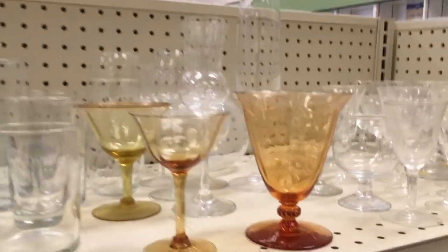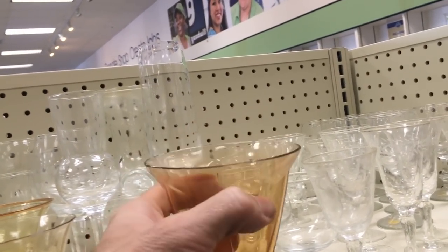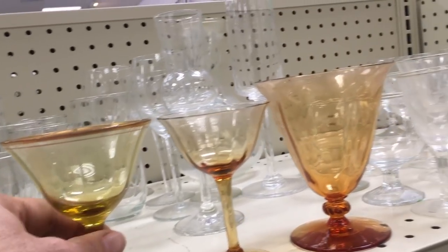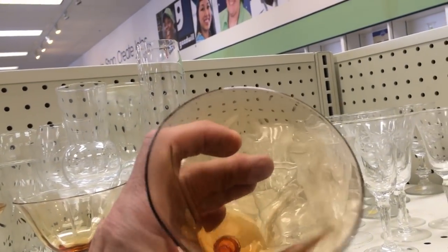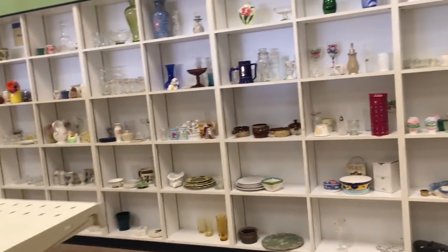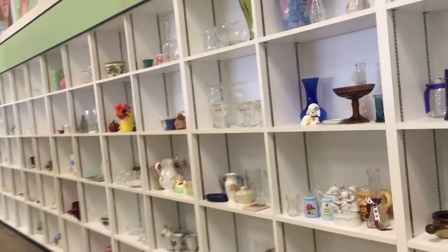Okay, here we have some poor little orphaned stems. That's an unusual size. Little water goblet. I like that. All in various shades of amber. How about that? And those are only going to be 50 cents each, poor little orphan things. I like this one, and I like that particular color of amber. So, I might go back and pick those up, put them in my cart, just take them home and put them in a cabinet and let them sit there for 10 years. What's this? That is yucky, yucky, yucky.